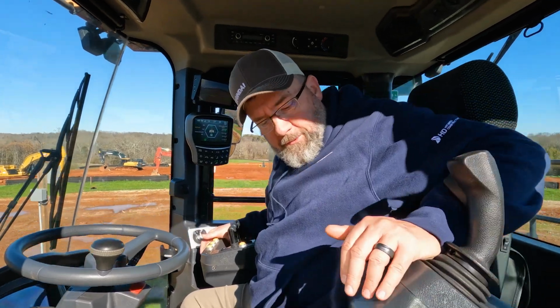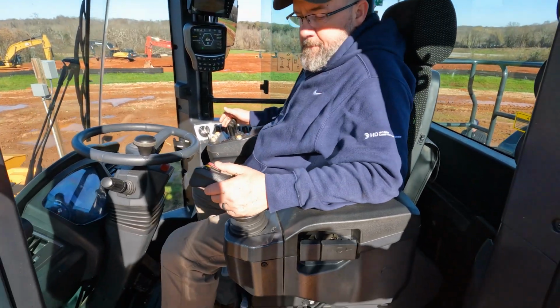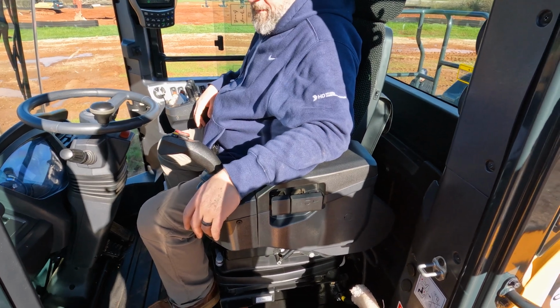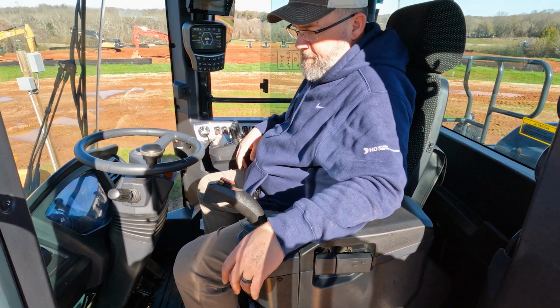Just trying to think what else, David. This one's joystick steering equipped. This machine comes standard with joystick steering. It is a work steering. It's not designed to be driving at high speeds on the site with it. Right. You want to use the steering wheel for that, much safer.